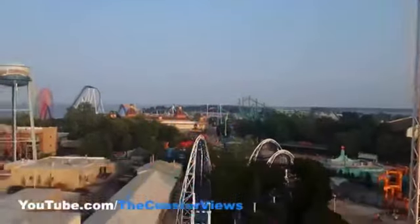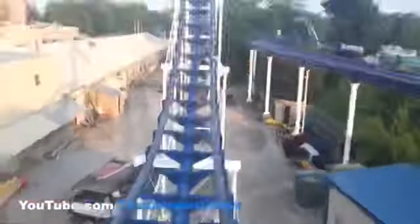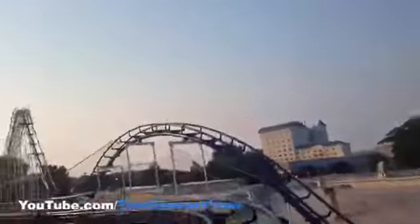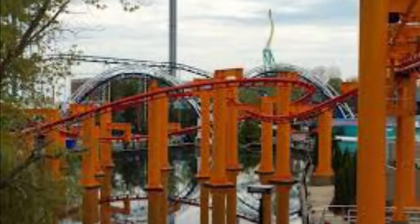Here, you start to crest the top of the lift hill, and you go down this 85-foot drop and straight into an airtime hill, and then straight into a vertical loop. That's the first inversion of this. And then you go into another airtime hill, into a turn. And then the turn leads straight into a double corkscrew over the walkways, which is really cool because you can look up at the people and they can look down at you while they're going over, creating a very unique feeling and sensation.